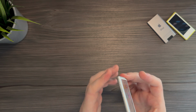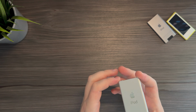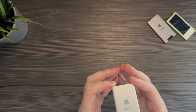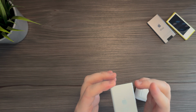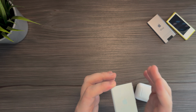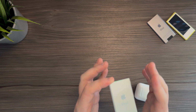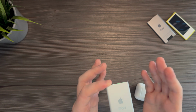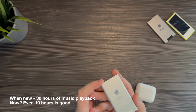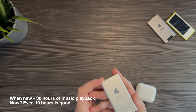So if you want a premium dedicated music player in 2025, or if you just want to feel some nostalgia, grab this. You can find them on eBay for decent prices, but make sure to ask the seller if the battery still holds a charge, because changing the battery in the Nano is extremely difficult. Much harder than on an iPhone, for example. When new, Apple quoted 30 hours of music playback on a charge, but if you get at least 10 in 2025 from an original battery, that's completely fine.